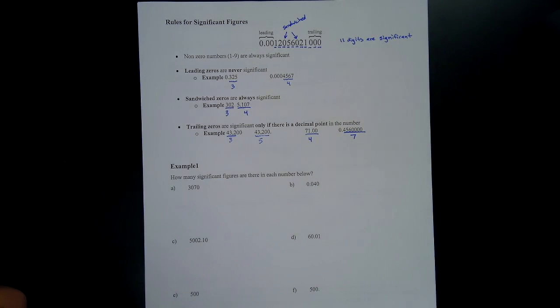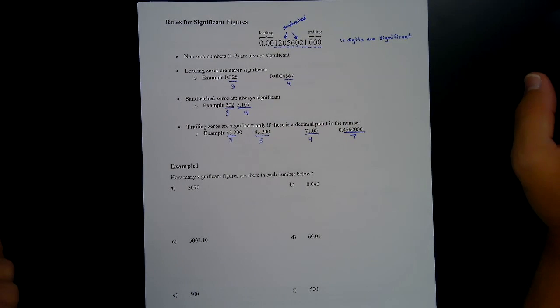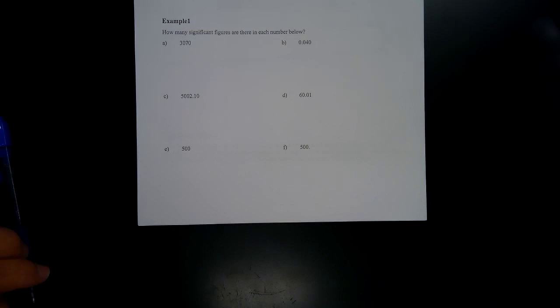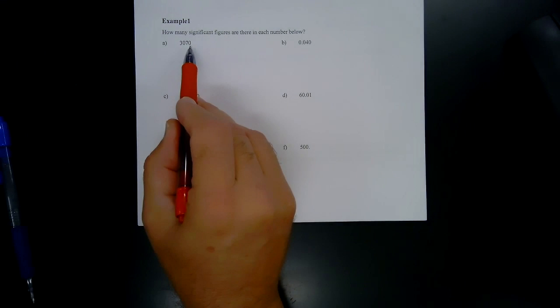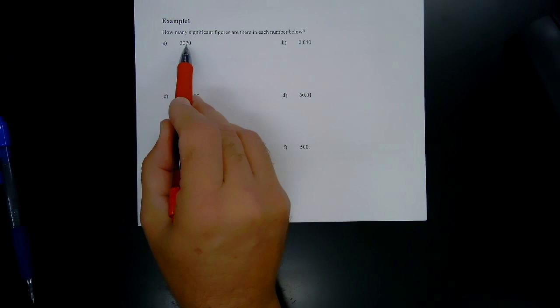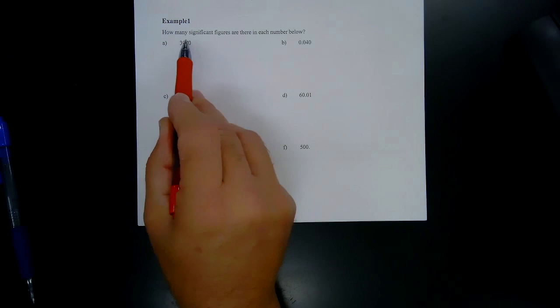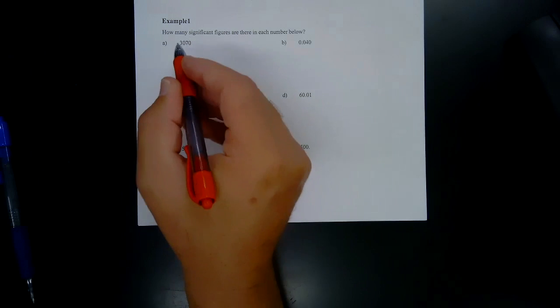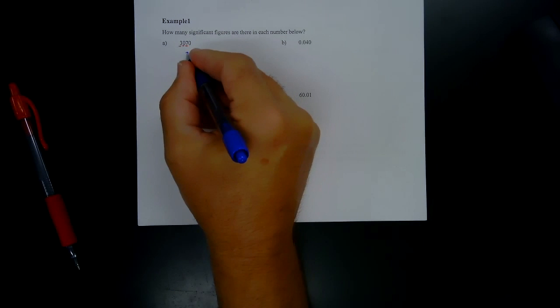Okay? So let's go down and do this first example. Okay, why don't you pause the video, try to do them yourselves, and then look at the answers, okay? So 3070, okay? The 3 and the 7 are significant. The 0 is sandwiched in between, so it's significant. This 0 is a trailing 0, and because it's a trailing 0 and there's no decimal point, this one's not significant. So it's only the 3, the 0, and the 7. So this would have 3 digits that are significant.